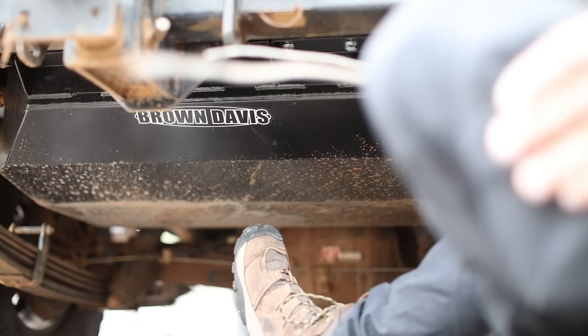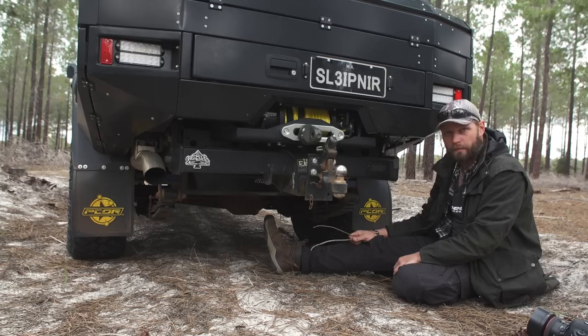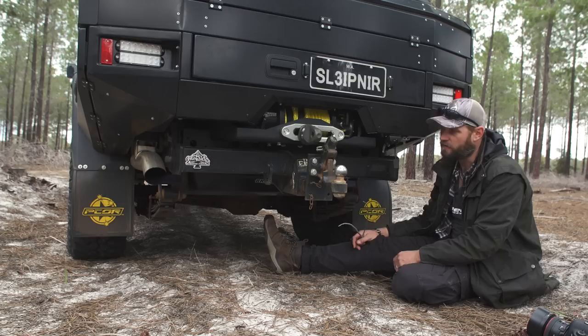The next subject, that is the Brown Davis fuel tanks. I used to have the ARB Frontier tank underneath it. Why did I get rid of that? Well, it's quite simple really. The tank was fine. It was lightweight because it's plastic as well. So it would be a lot lighter than the Brown Davis. That was one of the benefits.